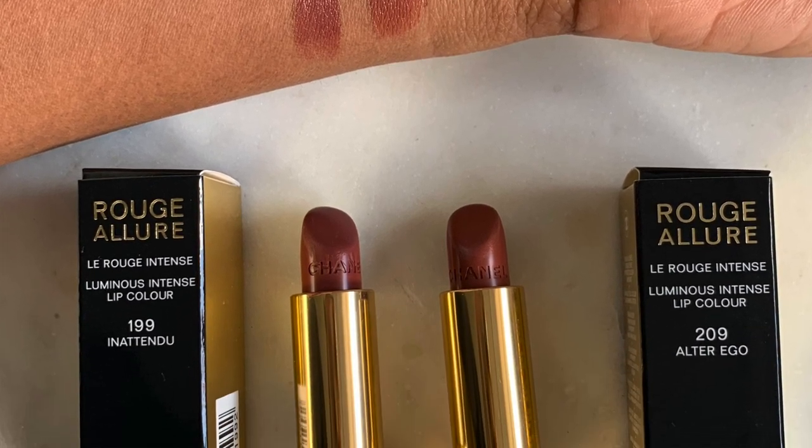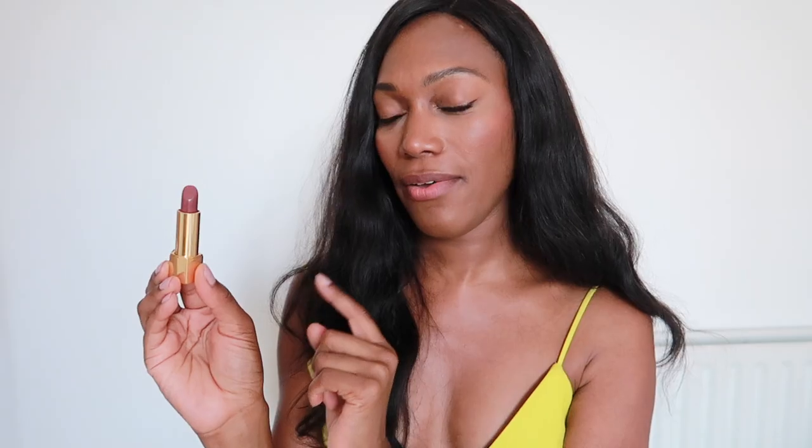I tried this on with a lip liner as well, and the lip liner I tried today was Rouge Noir, and that's also by Chanel, which I do have, and I think that looks really nice. This one here. The next color I have from the new collection is Alter Ego.